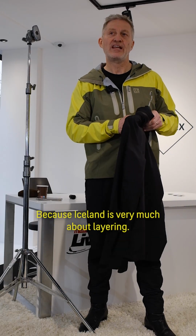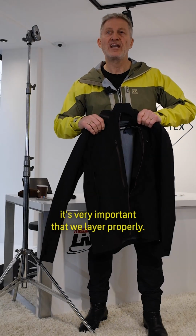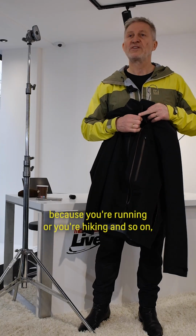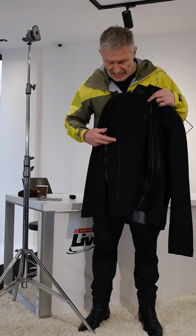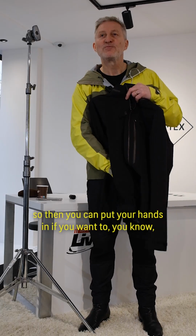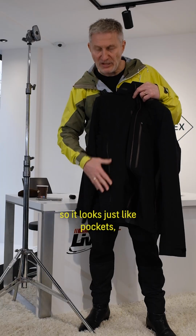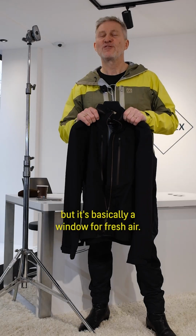And why am I excited about it? Because Iceland is very much about layering. And because the weather changes in Iceland from one day to the next, it's very important that we layer properly. So you might go out, whether you're hiking or on your everyday, and if you become too warm because you're running or hiking and so on, and you want it to breathe better, then you can open this up. Because you have a layer underneath with pockets, you can put your hands in if you want to. So instead of having the pit zip onto the arms, we put it here, so it looks just like a pocket, but it's basically a window for fresh air.